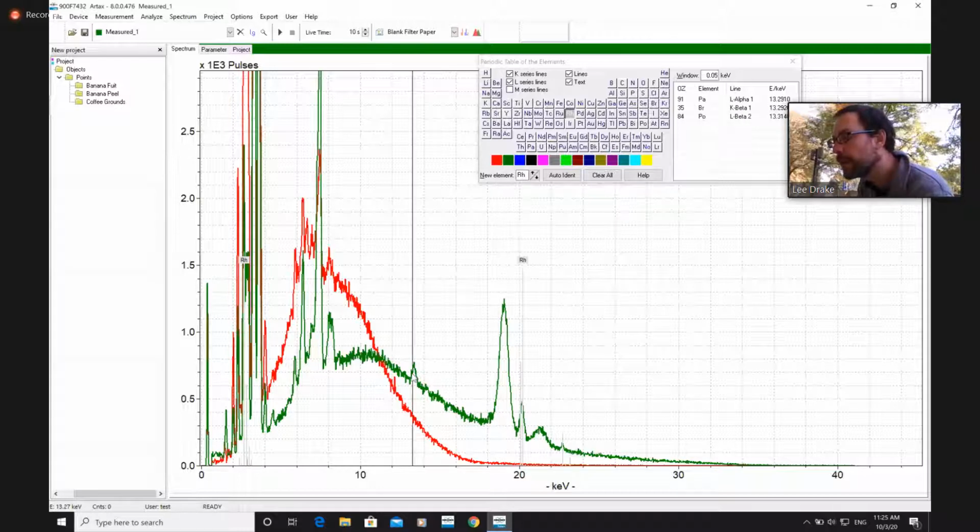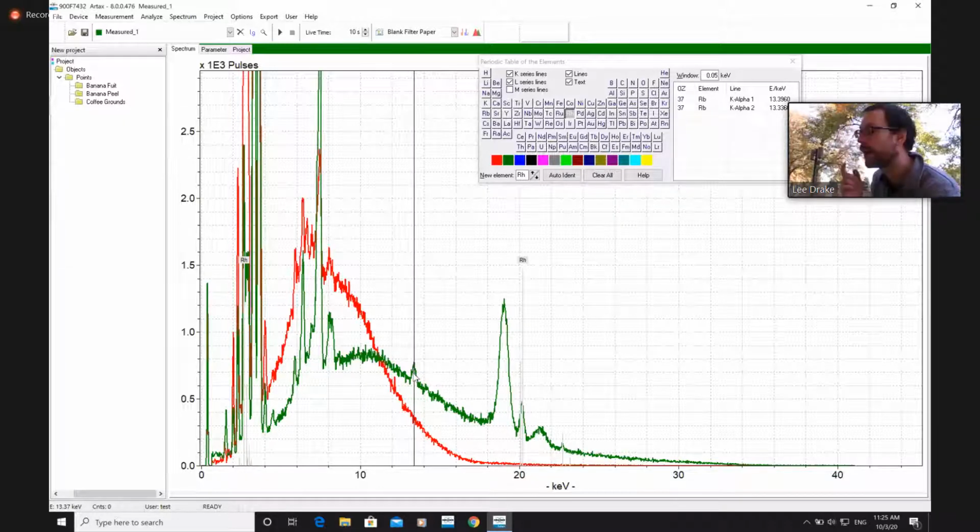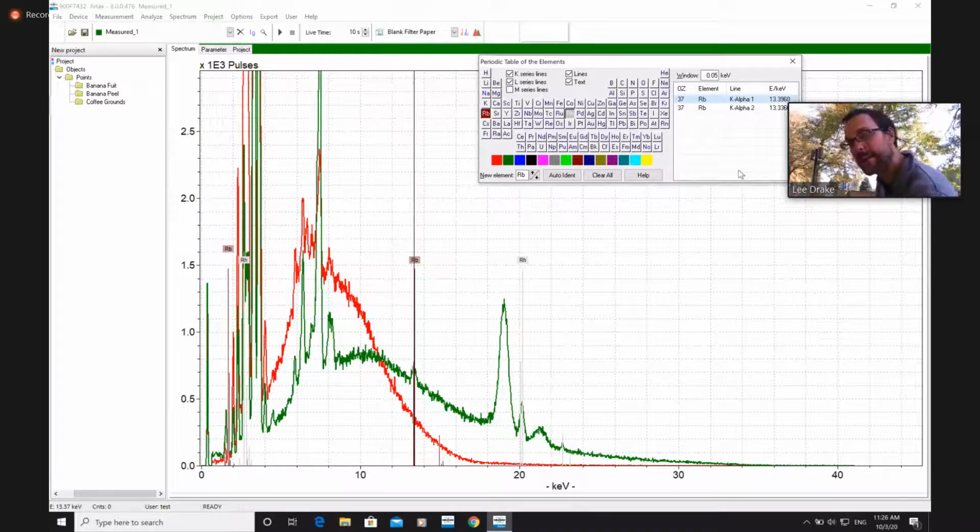But if you look, there's this peak over here. That right there is rubidium, Rb. What in the world is rubidium doing in your coffee? That's a weird metal, right? But it can be explained.